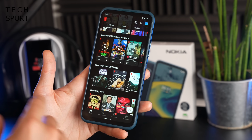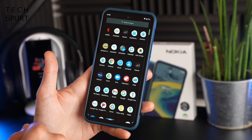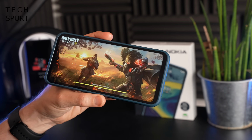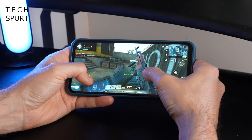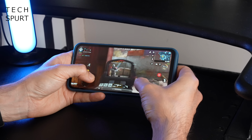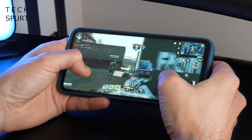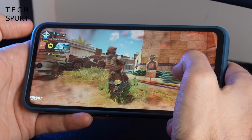Still definitely no real complaints so far, and I am expecting to be able to do a bit of light gaming at the very least on this bad boy as well. So let's just boot up a bit of Call of Duty, see how this goes. And yeah, the good news is Call of Duty Mobile played absolutely fine on the higher detail settings as well, nice and smooth. A couple of tiny little judders here and there, but certainly nothing game breaking. Still perfectly competitive, or at least it would have been if I wasn't so bad at basically all games.